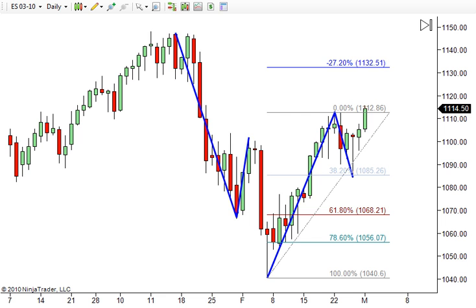Now that we've seen that and we've gotten a close above, what's the expectation? Exactly. I'm hoping that you answered it. And the answer is that 127 extension, which is 1132. So watch for the S&P 500.